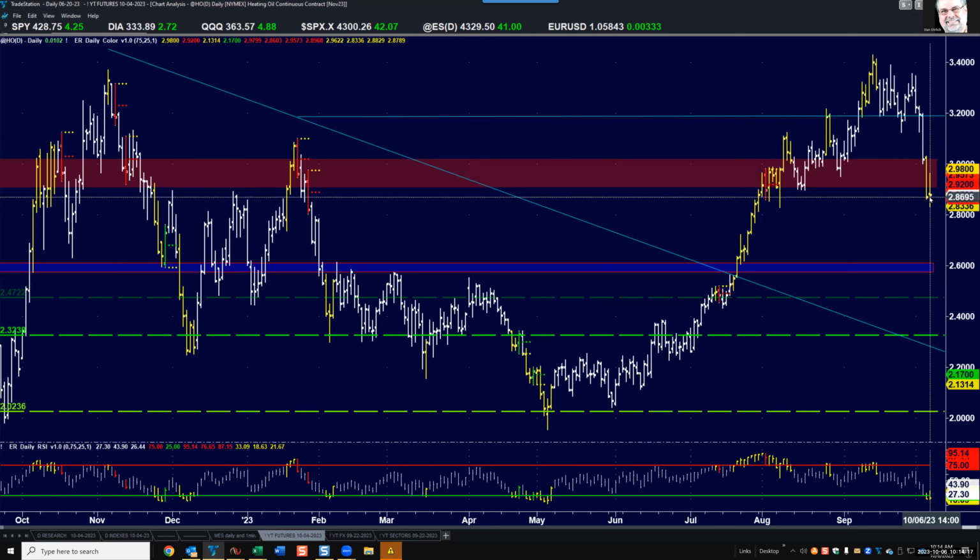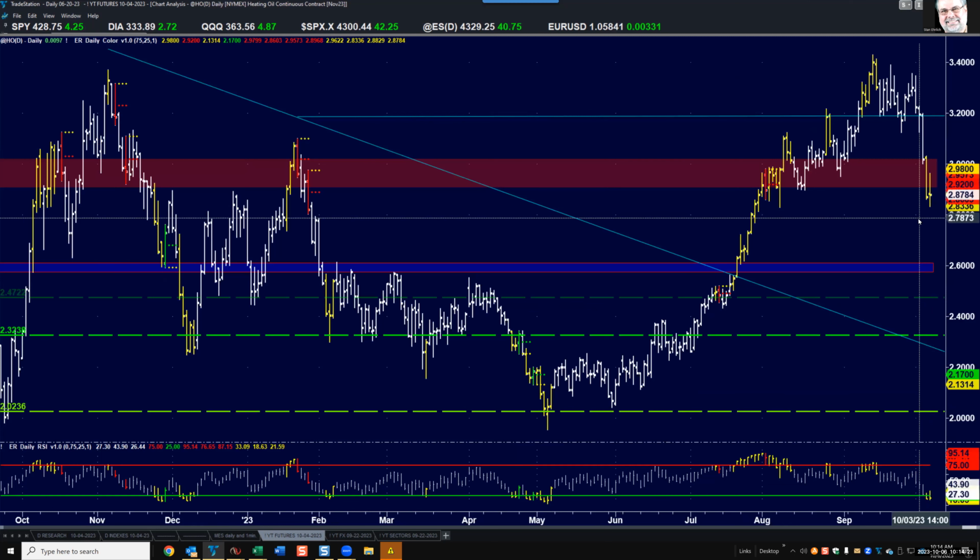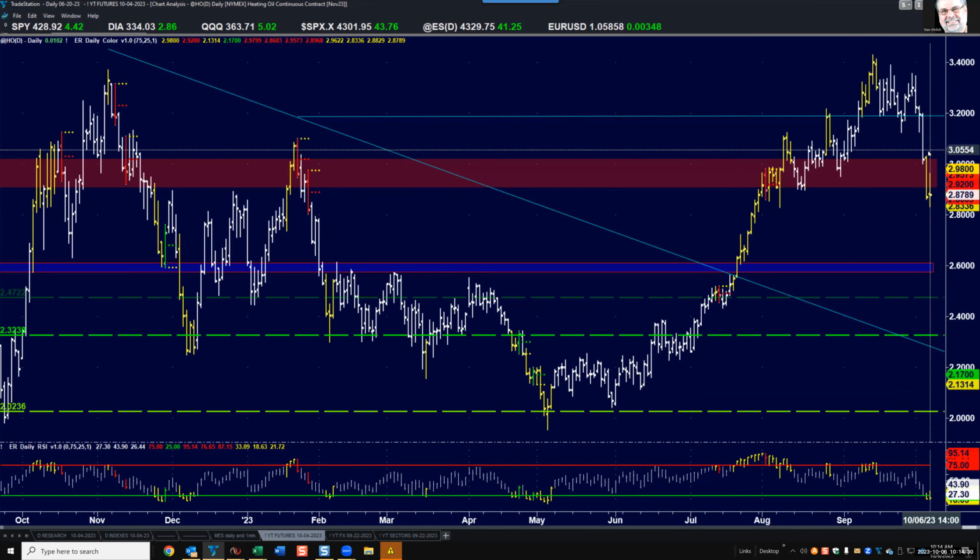Same kind of comment, except I didn't get what I wanted in terms of the support area holding. But I do like the fact that it's oversold, and now after a new low, it's higher on the day a bit. In order to get a green bar, I've got to go all the way up above yesterday's high, which does not look particularly likely.